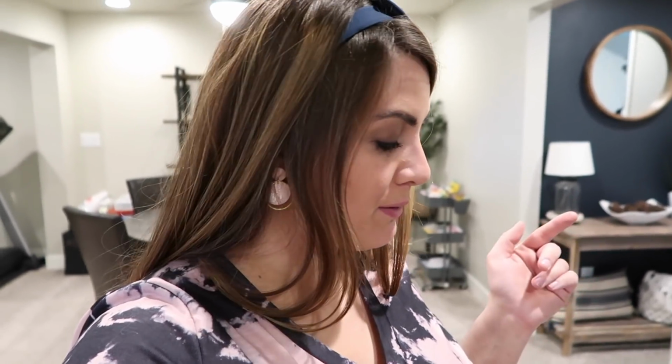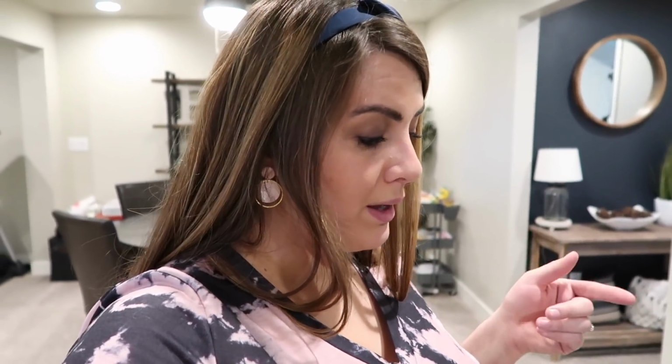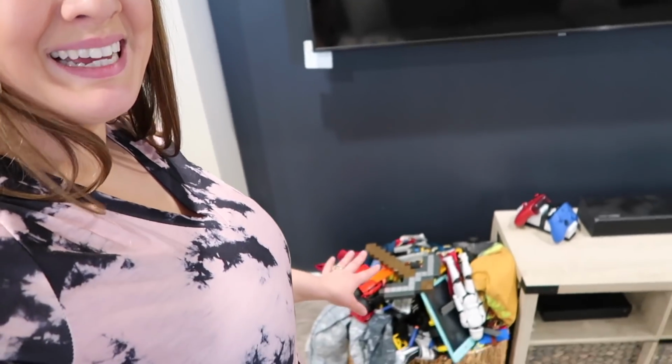I am actually going to go through this on my own, mostly because Liam and Noah went to our neighbor's house to play for a little bit, but also I really do know for the most part what they play with. So I am just going to put everything in a box and then they can go through it with me and decide if there's anything they really do want to keep. I will share a few of my tips while I'm sorting, just to help get kids to be okay with donating things and decluttering. I do have a lot of tips for that, so let's go ahead and get to decluttering.